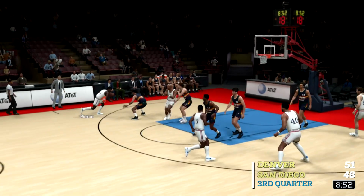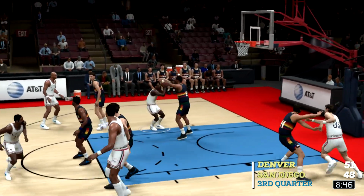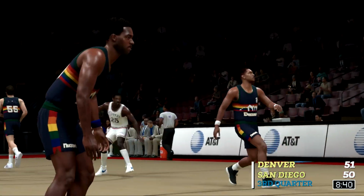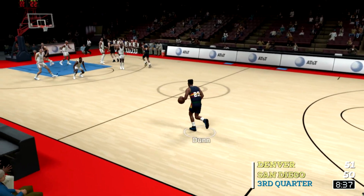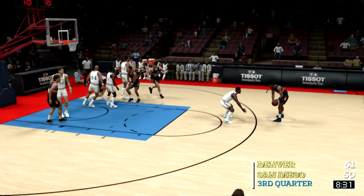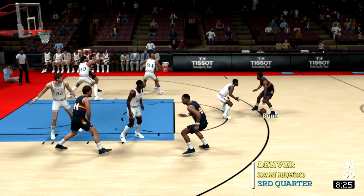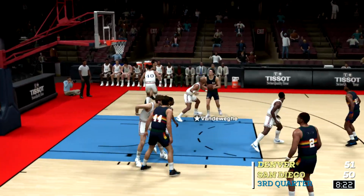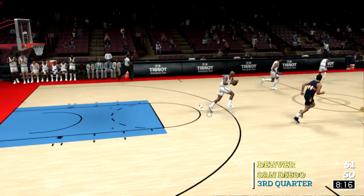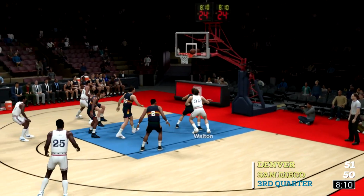Outside, Pierce. That one good for 2. Pierce has got his second basket of the game. Third quarter action, in just under 3.5 minutes have gone. Dunn passes to Vanderway. Back to Dunn. Here's Vanderway. He's guarded by Cummings. The Nuggets with another miss. Clippers have gone 4 of 6 from the field since the start of the third.